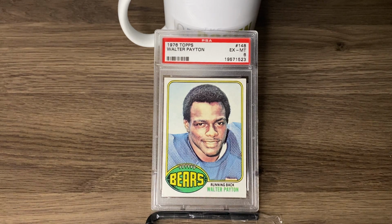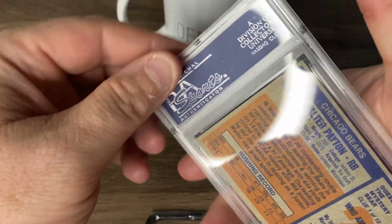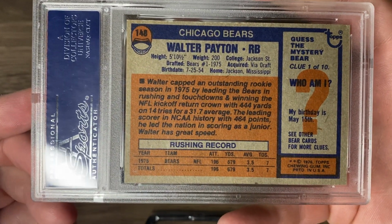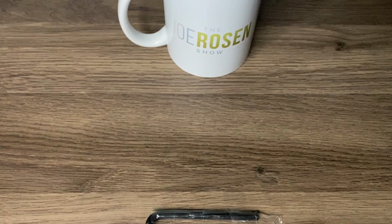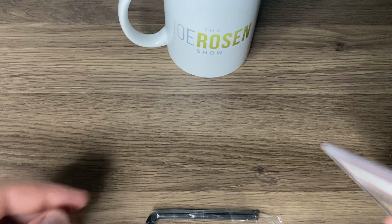If you guys are, let's see, I'm 39, so I was born in 82. If you're probably 50, 60 years old, this is probably one of the most iconic cards from your childhood. Just an awesome, awesome card, one of the best running backs ever. And then on the back, you can see what a crisp, beautiful card. Just a cool card, man. So there we go. I think that might be the only football card in here. We'll see though.